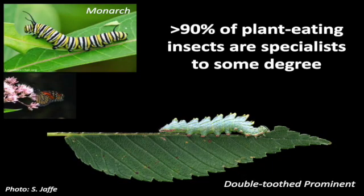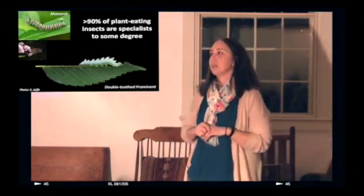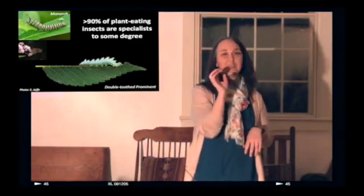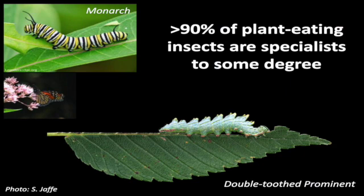I want to first provide you a little bit of evidence for why plant identity and plant origin would matter for our insects. And how many here know what the monarch butterfly eats as a caterpillar? Anybody? Anyone want to shout it out? Milkweed. Yeah, we all learned that. In like elementary school, we learn about milkweed. It's this wonderful, amazing example of host plant specialization.